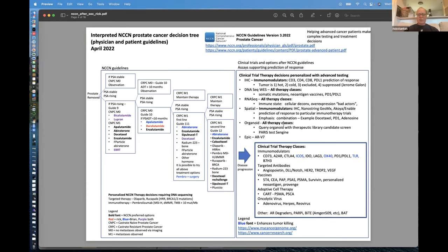And then organoids, this is cutting edge. You take a little bit of tumor, grow it up, replicate it into, say, 200 little colonies, and query those 200 with different therapeutic candidates to see what kind of response you get. So these are some of the more advanced assays that people don't typically get that might help inform this decision. So we're trying to be out here, you know, pushing the cutting edge.